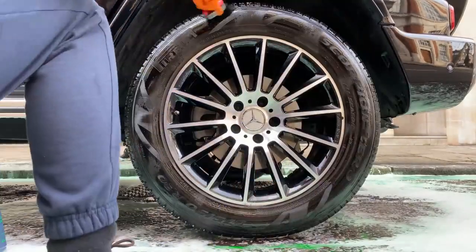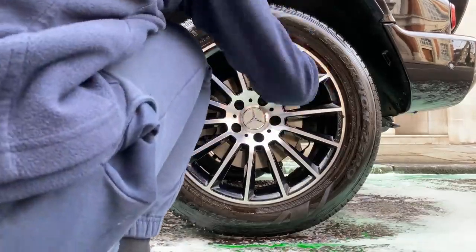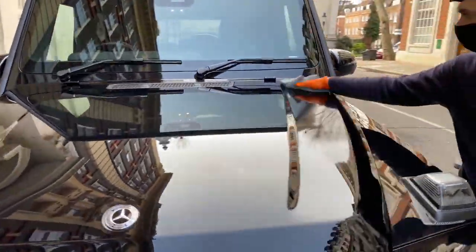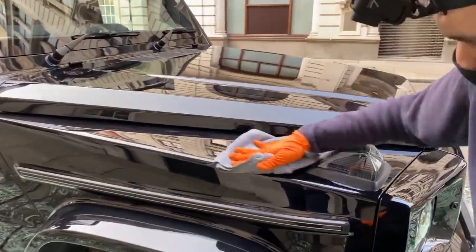Next up are the wheels, which are finished off as I also shine the tires. Finally, lads, I do a final check using a detail spray to go over any imperfections and apply gloss and protection to the car to keep it in perfect condition.